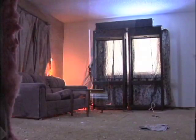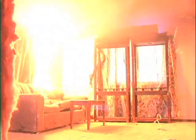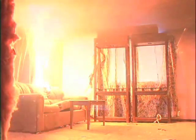The fire quickly engulfs the drapes and drops flames on the couch. As the flames spread to a bookshelf, the smoke from the fire begins to fill the room. The time from when the fire was started until the bedroom was full of fire and smoke was less than 3 minutes.